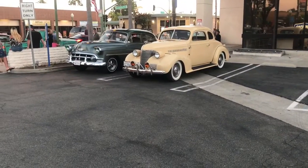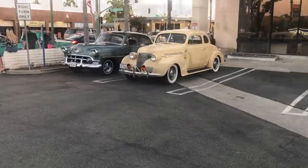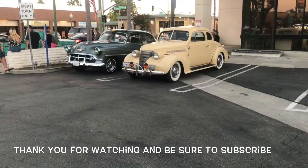So that's a typical Friday night in Southern California. So when I'm not at the shop, this is kind of what I like to do, is go out and check out more cars.